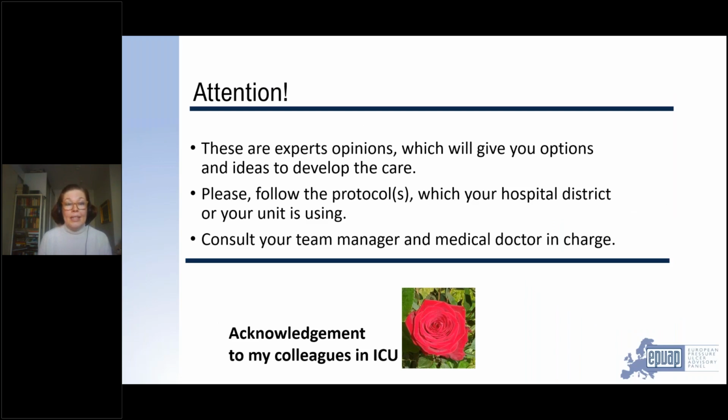And please, these are expert opinions which will give you options and ideas to develop the care. Please follow the protocols which your hospital district or your unit is using, and consult your team manager and medical doctor in charge. Thank you very much.